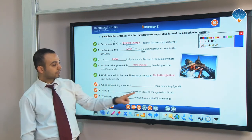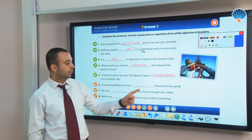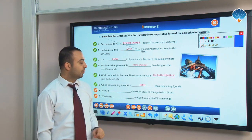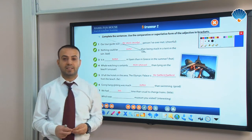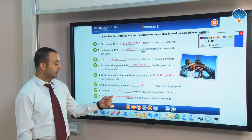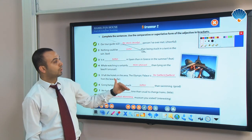Going hang gliding was much blah blah than swimming. So good. And also there is than, so you have to use comparative. So good, better. We had blah blah time than usual to change trains. Little means less, daha az. Which was blah blah museum you visited? So interesting. Which was the most interesting? Hangisi en ilginciydi ziyaret ettiğin müzeler arasında? Okay guys. So these are all comparative and superlative.